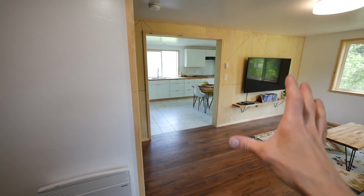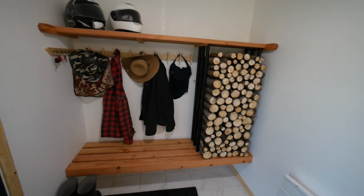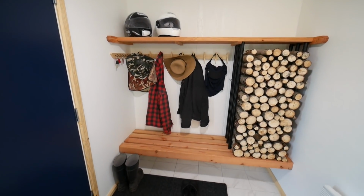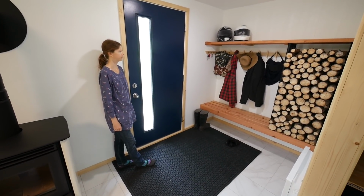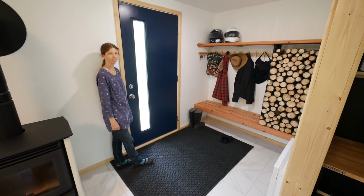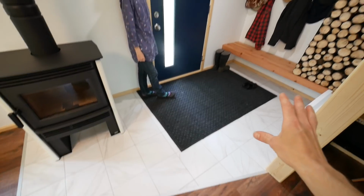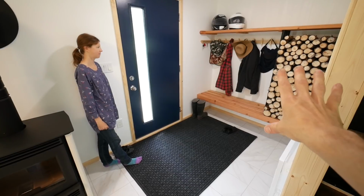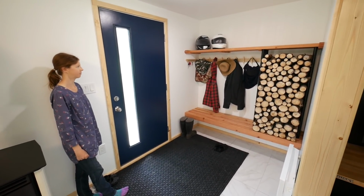So when you come in, you definitely see some focal points, but we're gonna wait on that. We're gonna turn over here and check out the bench. A lot of you guys have already seen this, so I'll make this quick. But basically, when you come into the house, we wanted a nice big entry area to take off the boots and gear and not bring a mess into the house too far. So we tiled this whole area, got a nice big entry mat, built this bench with a built-in firewood rack, shelf, coat hook, everything has its space and place.